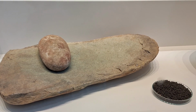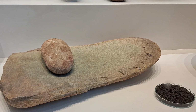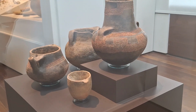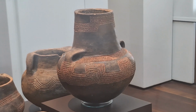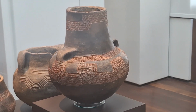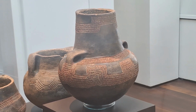Grindstone. You would put the seeds and then work them into a purple flower. Some more vessels, and I'm showing you this one in particular because the description says ovoid vessel with slightly cylindrical neck. Oh, I just find that hilarious. Hello, ovoid cylindrical necks.